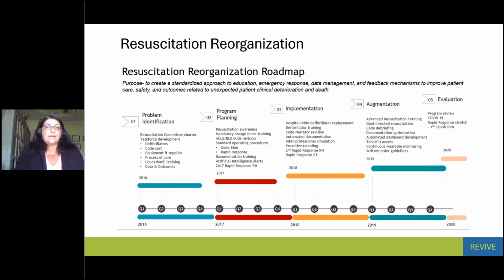With the program planning, we did all the things that you can do for free. Like we raised awareness, we did education, we tried to improve our documentation. By 2017, we had gotten our electronic medical record. We got that in 2012, so we had some ability to pull some reports and some data. We had started to use artificial intelligence and some wearable technology.